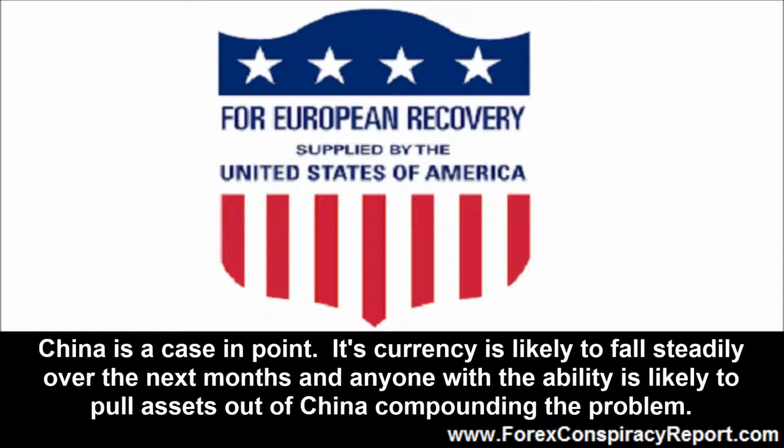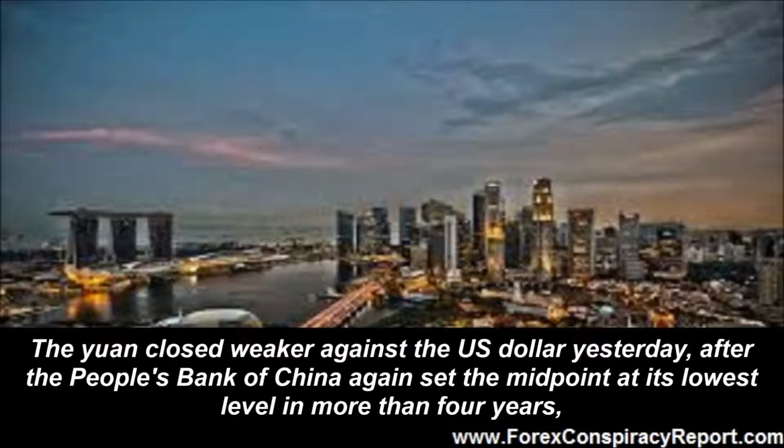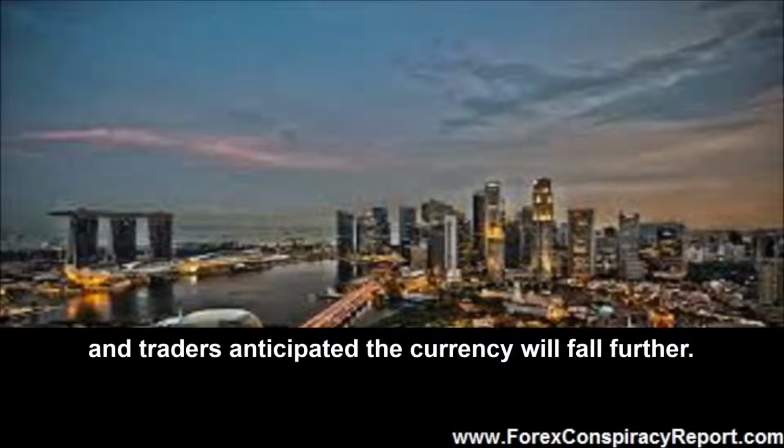China is a case in point. Its currency is likely to fall steadily over the next months, and anyone with the ability is likely to pull assets out of China, compounding the problem. The Hong Kong Standard reports that the yuan falls to its lowest level since 2011. The yuan closed weaker against the US dollar yesterday after the People's Bank of China again set the midpoint at its lowest level in more than 4 years, and traders anticipated the currency will fall further.